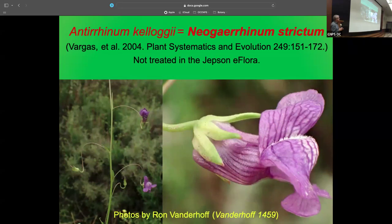This is another one. Some great photos by Ron Vanderhoff. This Antirrhinum is a tricky genus because we're not sure what to do with it yet. At least I'm not, and some of my colleagues. But this is a clear case where this species belongs in another genus, Neogaerrhinum, which I believe means new earth, like new world, as opposed to the old world. And then rhinum means nose, which is where Antirrhinum comes from. So this particular species is now called Neogaerrhinum strictum, so another name change you have to get used to.